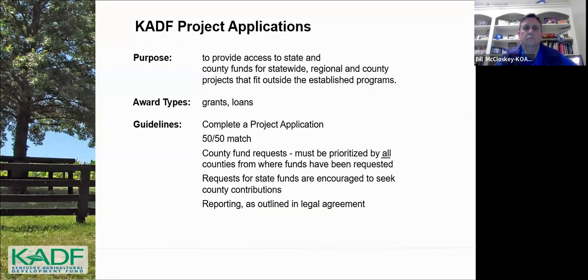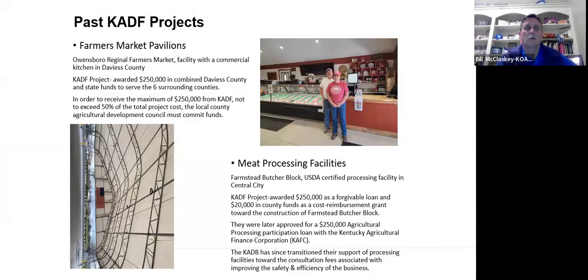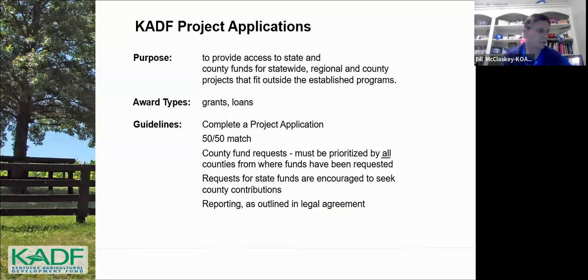Okay, projects. I mentioned earlier, applicants can make a request up to half the cost of the project, probably capped at $1 million. The board might look at grants and loans on a project. Farmers market pavilions. I guess I want to go back here. Let me talk about different projects we funded. So I started a list here while Sharon was speaking: the different organizations that we've funded to help support food production. At this point, I'd say that's our greatest potential for growth in the state.